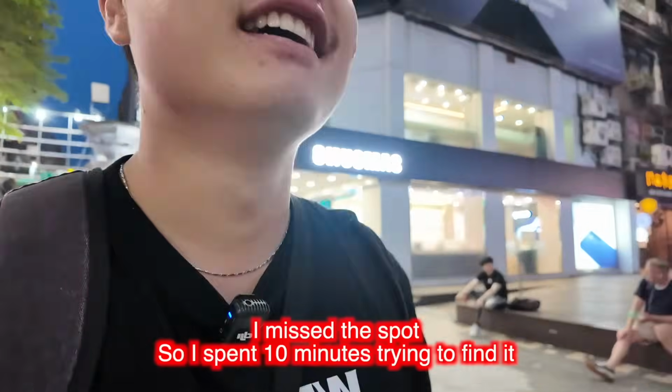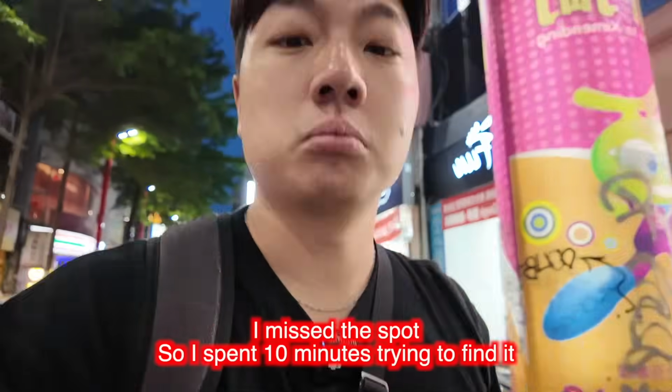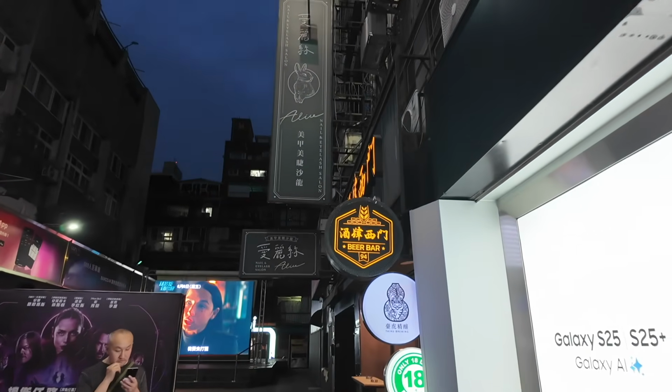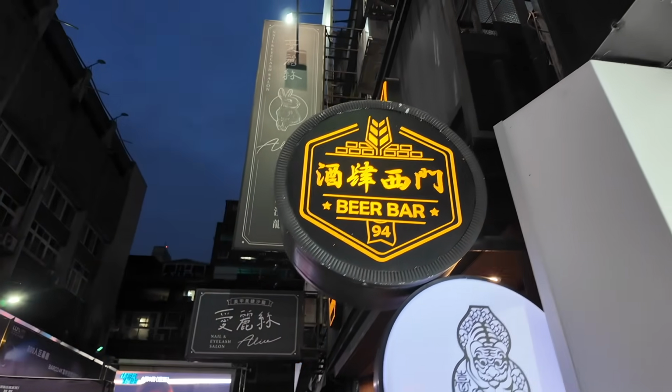I don't drink, so I'm going to ask if they have any non-alcoholic beer. This is the Ximen Beer Bar, established 1994.